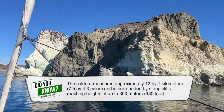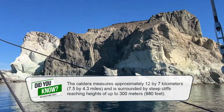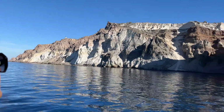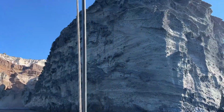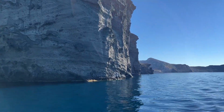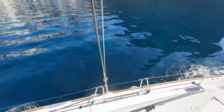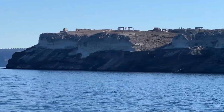The caldera measures approximately 4.3 miles around and is surrounded by all these steep cliffs, which are the edge of the volcano. But as we got into where the center of the crater is, we were all pretty much blown away. And that's what makes this shore excursion so important to go to, because if you just go to Santorini, you don't get to see this part of it.